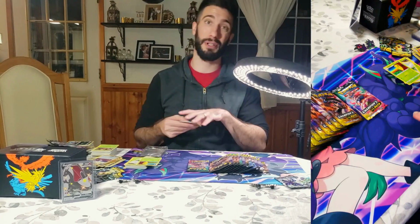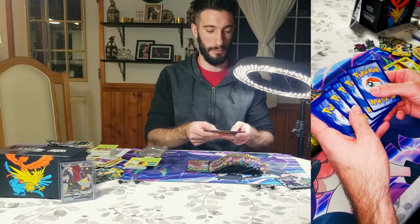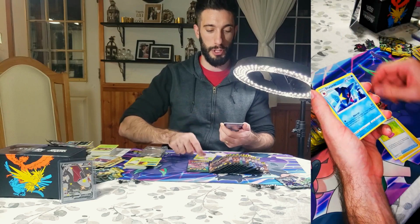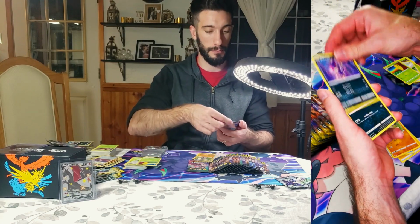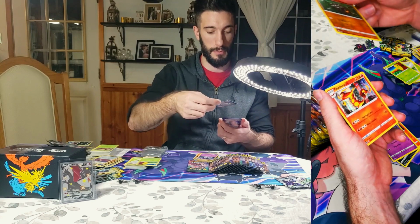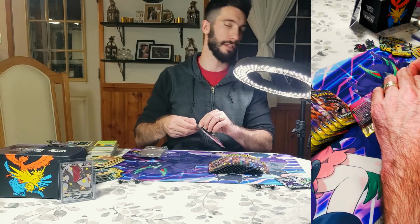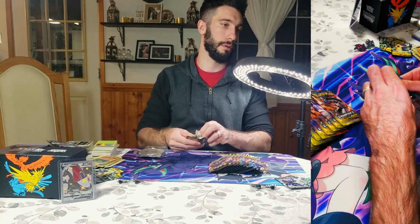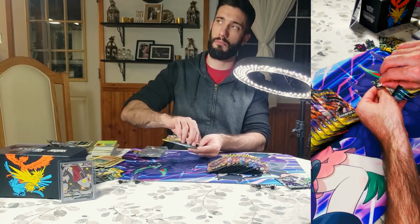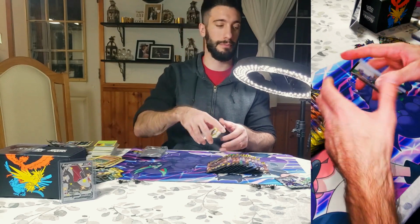I definitely focused way too much on this pack when I opened it. So, yeah, I definitely gotta stop doing that. Electric energy. Hyper potion. Talking about all these duplicates, they're all the wrong ones. Let's see if I can do this properly this time. Open it without taking it off the camera. No question about it, except I'm butchering this. Got it!